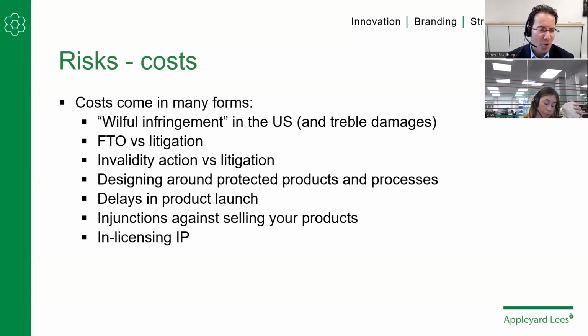And whilst on the face of it, FTO search and analysis sounds expensive, it could range anywhere between maybe 10 up to maybe 30, 40, 50,000 pounds, depending on how large the FTO search is. It depends how much analysis is undertaken by, say, UK attorneys, European attorneys, or maybe US attorneys. That is really a small price compared to the price of litigation, or trying to fight the litigation.